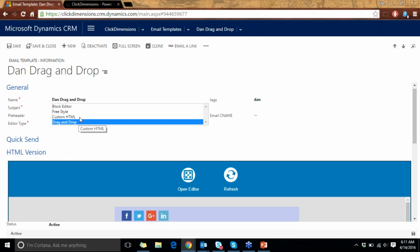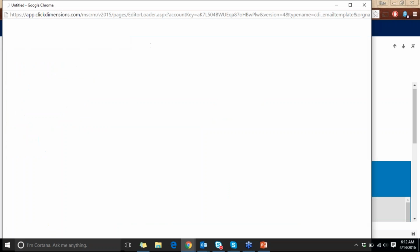To take it a step further, if you do have an email marketing tool right now that you want to bring your templates in from to ClickDimensions, copy and paste that HTML coding into the freestyle editor. It'll generate the email template for you. As well as you can start in the drag and drop editor and finish in the freestyle editor. So again, just a little bit of flexibility for you to make sure you're utilizing ClickDimensions in the manner that you'd like to.